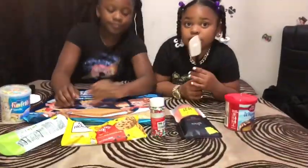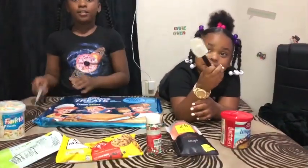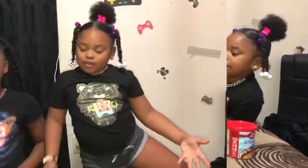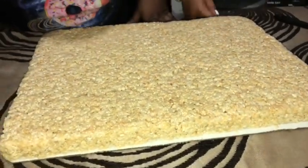Alright, so guys, they're about to make the big Rice Krispie Treat. Show them the Rice Krispie Treat. We got these spatulas. So, are y'all ready? Yeah. So, we use yellow. Open this. So, guys, this is how it looks. It's so ginormous. Oh, my gosh. So, guys, they're about to get to decorate this thing. 3, 2, 1, go.